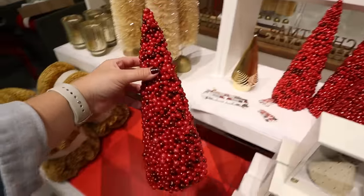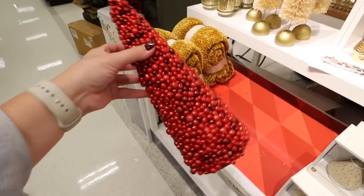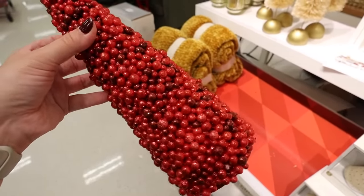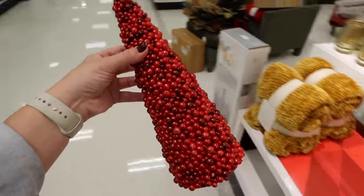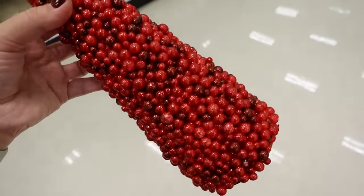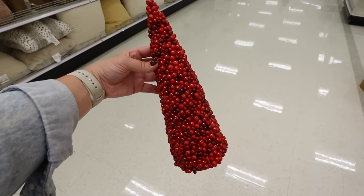And then right here they have these berry trees, and these are pretty. These are different than the berry trees they had last year. These ones are actually slightly glittered, which I think is pretty. This is, I think, the medium size, and this is $10. Kind of want to be able to show you. They're like Dorothy's slipper, but I do love that they have some darker berries, which gives it some extra dimension.